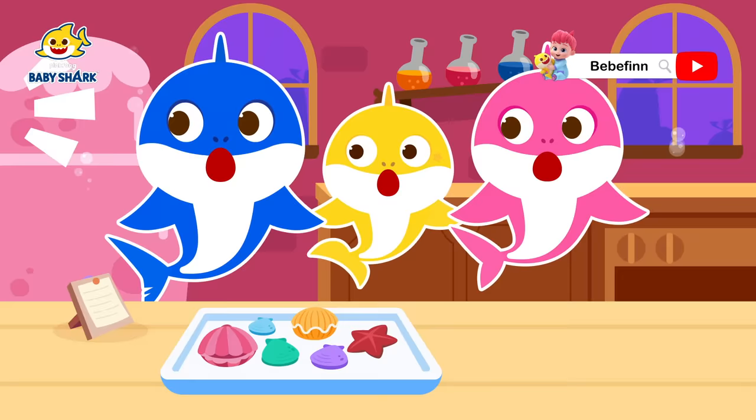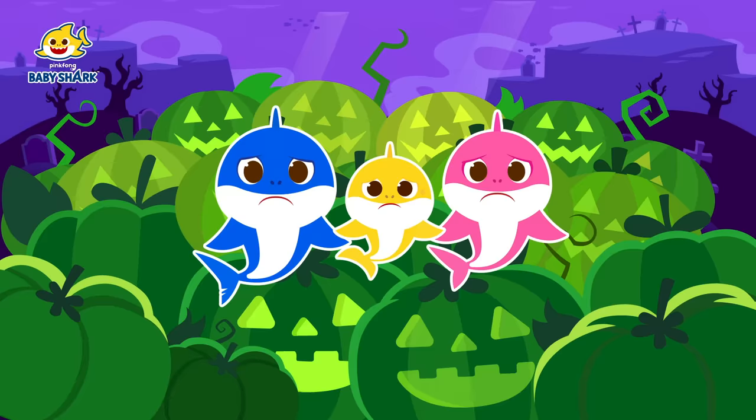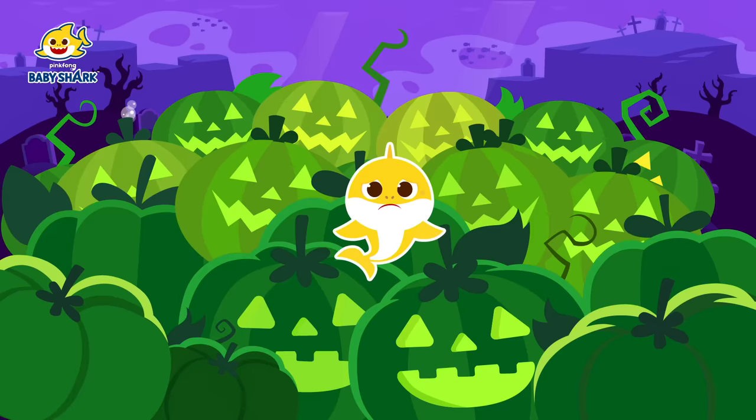Huh? I think someone's going outside. I think it's Grandma and Grandpa Shark. Quick, let's follow them. Grandma! Grandpa! Where did they go? Oh, Grandma! Grandma is hiding behind the pumpkins. Friends, please help us. Let us know if you see Grandma Shark.